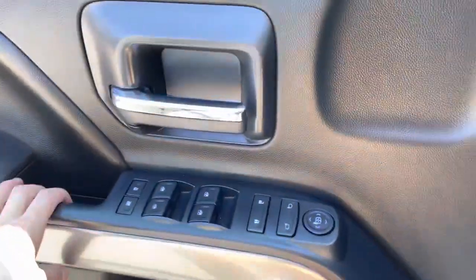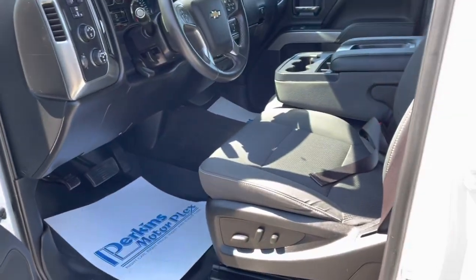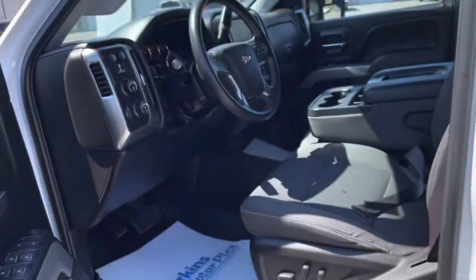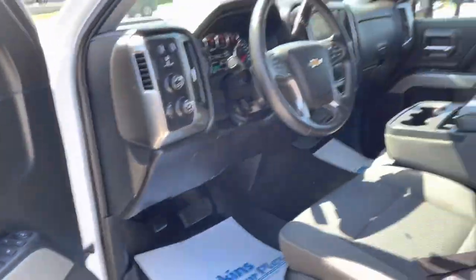You just never know. '16 model heavy duty truck, not all of them are created equal. Let's just say it that way. You know exactly what I'm talking about. Some of them are beat to death. This one has been babied, taken care of, you can tell. And I'm sure that'll be proven by under the hood here as well. We'll finish with that.